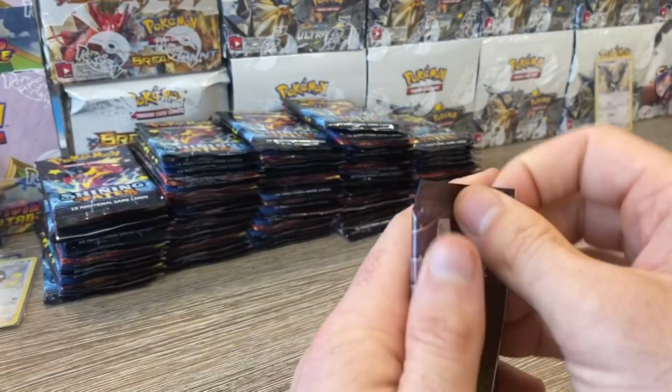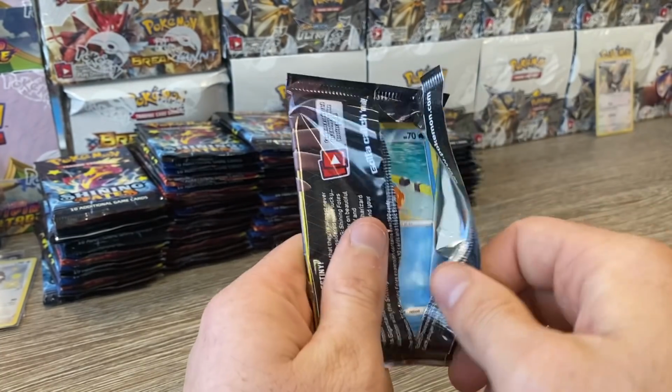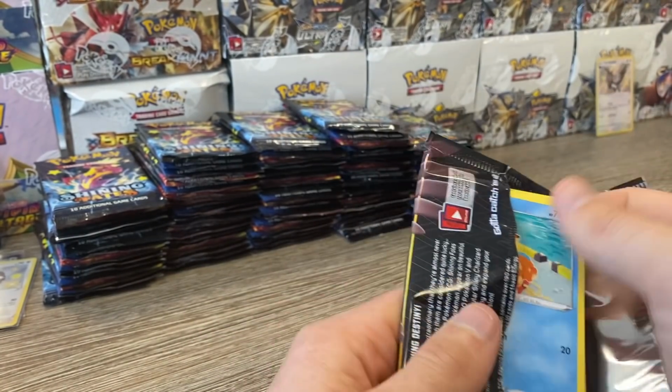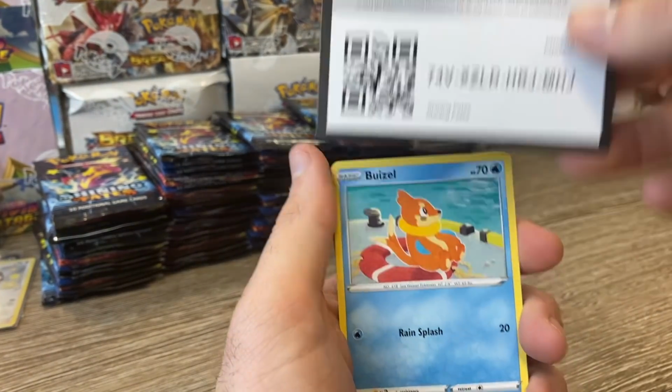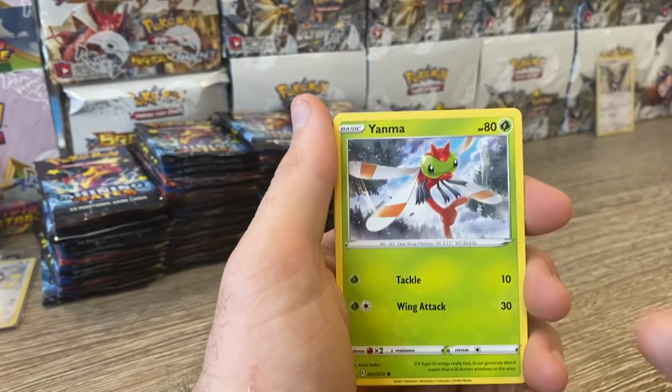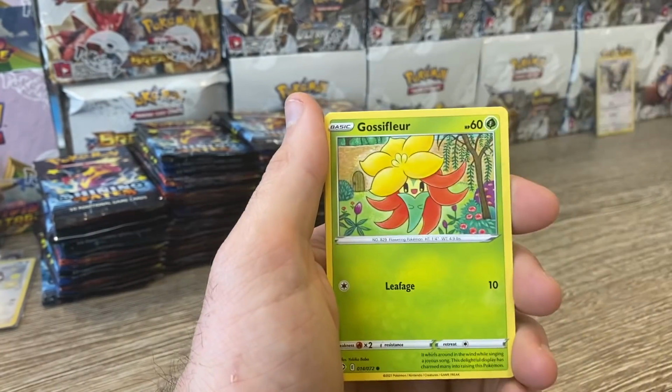So we've also got Battle Styles coming up. Is that something that people are looking forward to in the Pokemon world? Absolutely. So, no Charizard. I know. For the first time in ages, but people are still looking forward to this set. There's new dynamics in play. There's two big chase cards.